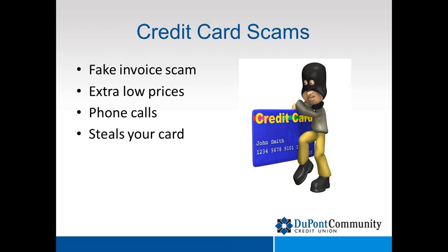And then also, this is not necessarily an online scam, but it is something that surfaces throughout the year and surfaces a lot through the holiday season. You may get a phone call from maybe your credit card company or your financial institution, and they want to update your information on your credit card, or maybe they are checking on your credit card for whatever reason, and they need you to verify your number with them over the phone.